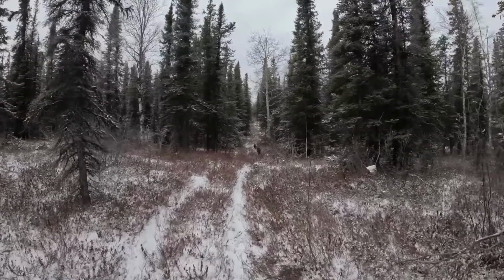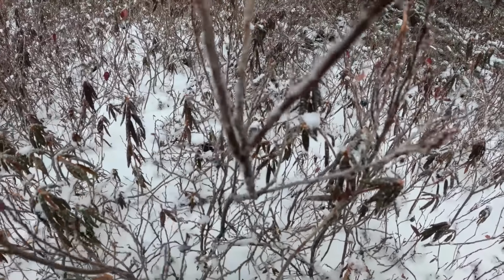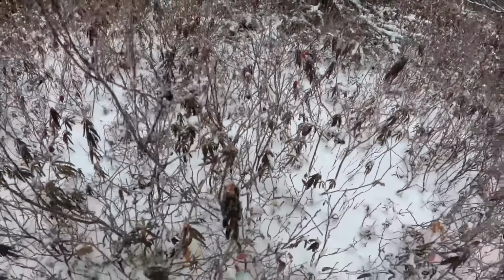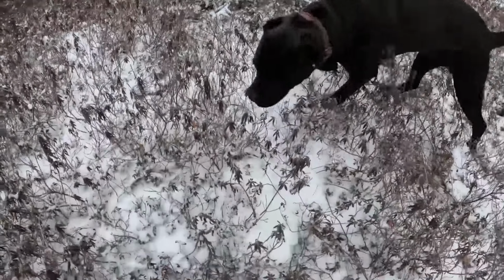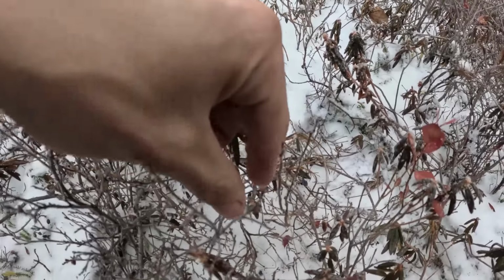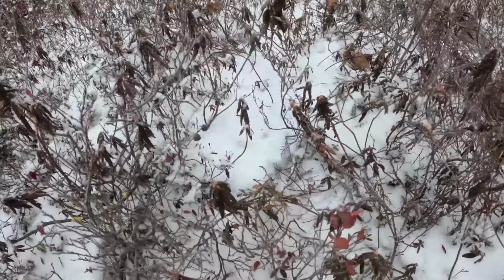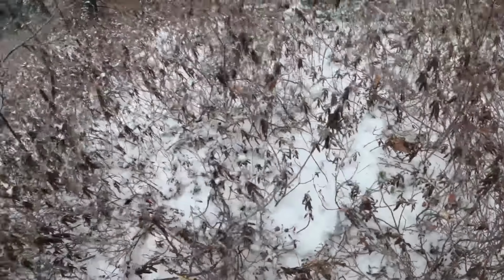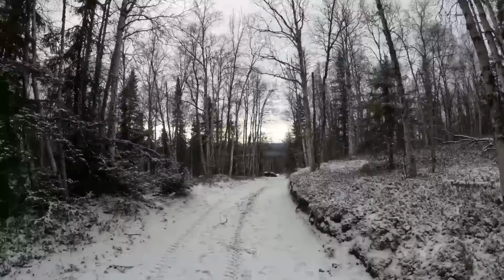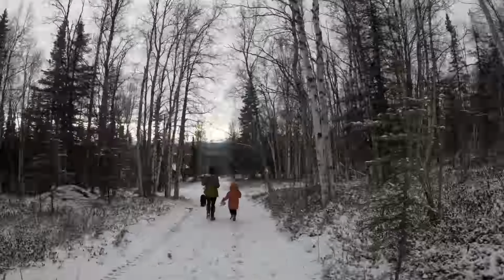Mama, can we go berry picking on here? Some frozen blueberries here. They're delicious. That's super sweet. Daddy, taste that? Wow. They're better. They're like candy. They're actually better once they're frozen. Look around. Let's see how to get that.